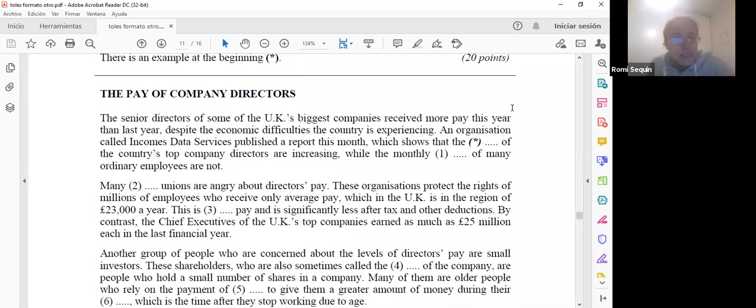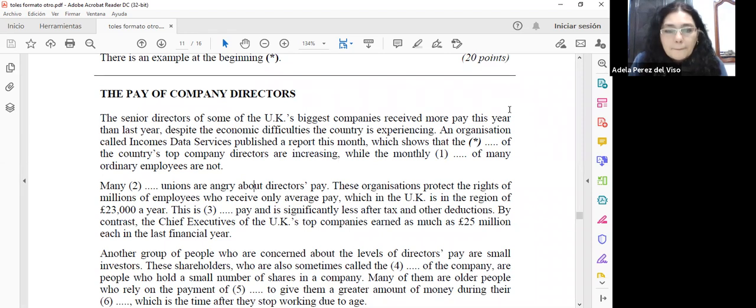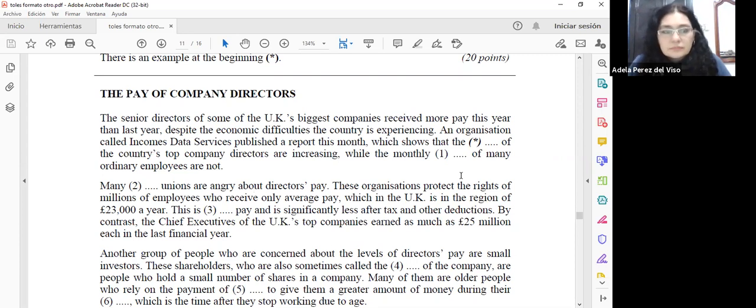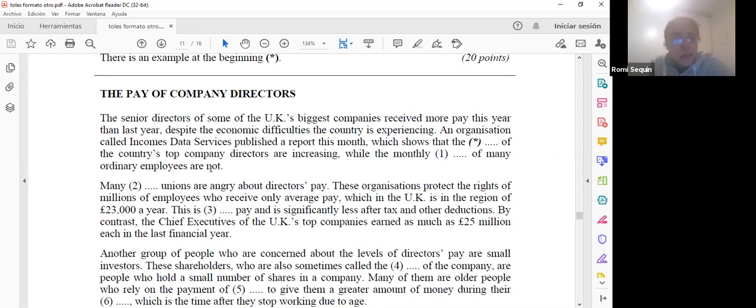The senior directors of some of the UK's biggest companies received more pay this year than last year, despite the economic difficulties the country is experiencing. An organization called Incomes Data Services published a report this month, which shows that the earnings of the country's top company directors are increasing, while the monthly salaries of many ordinary employees are not.